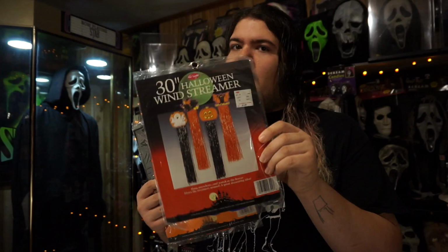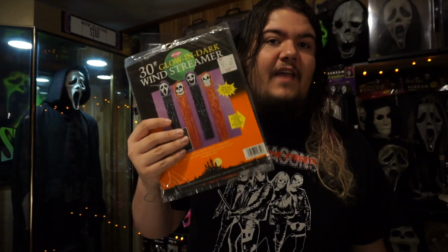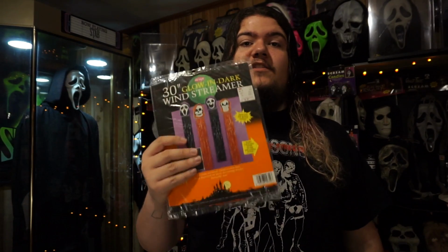Very seldom do you find stuff packaged with this color, and very seldom do you find it still sealed, and this stuff is sealed and brand new. Now the second piece is what really sparked my interest, and this is really awesome.